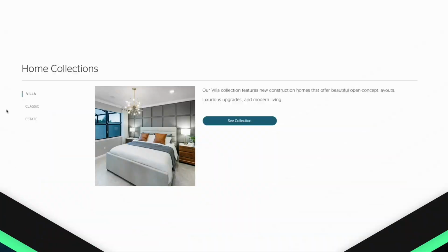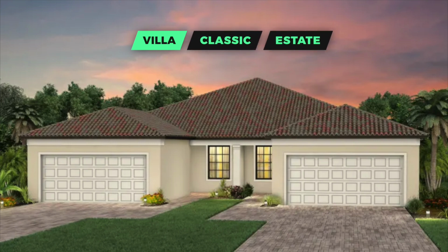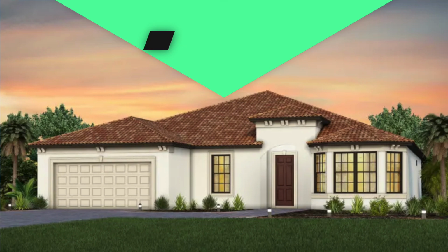It's split between three different types of homes. You've got the Villa Series, the Classic Series, and the Estate Series. The Villa Series is the duplex style homes, and they only have the Ellenwood for that. The Classic Series is the smaller single family homes, and the Estate Series is the larger homes with the wider lots to allow for those larger houses.